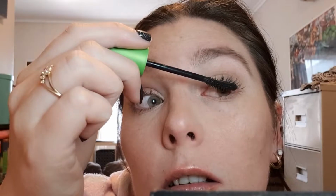That was just one dip. So I like to put a lot of the emphasis at the base of the lashes, because I'm not wearing liner. So just focusing the majority of that at the base of the lashes just kind of makes it look fuller.